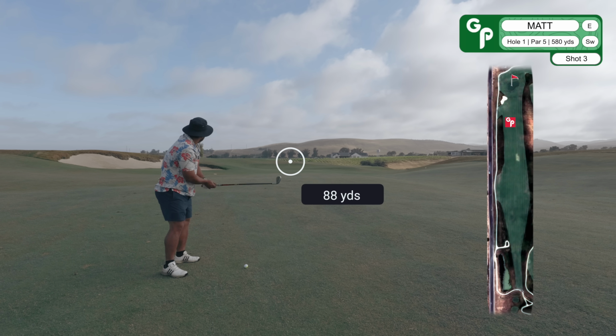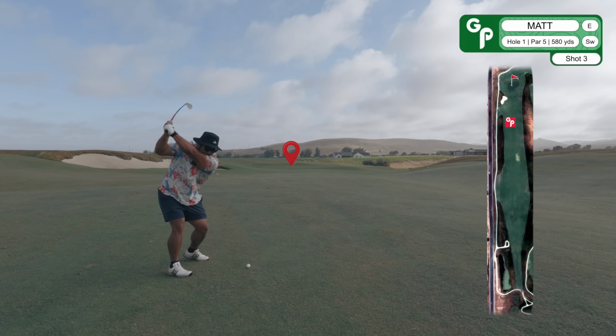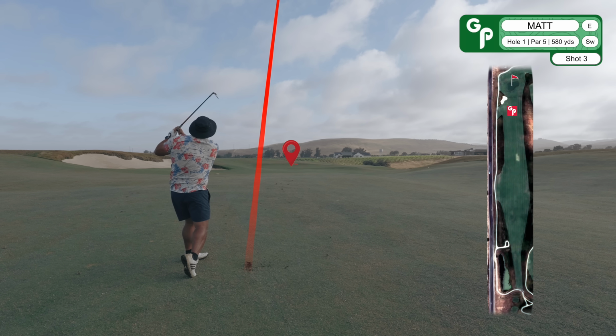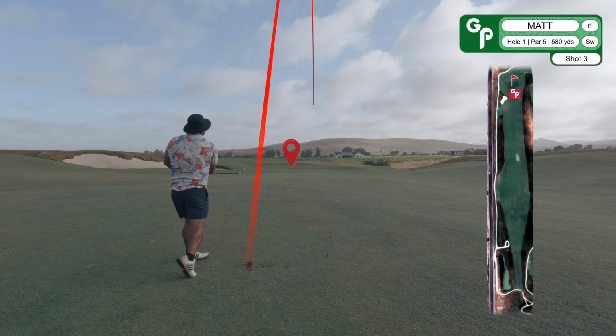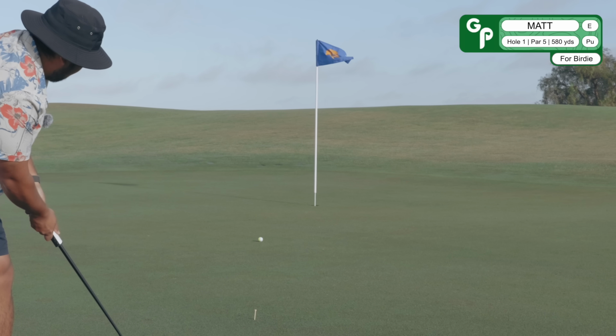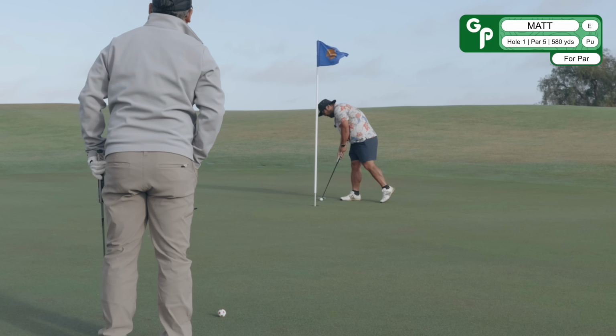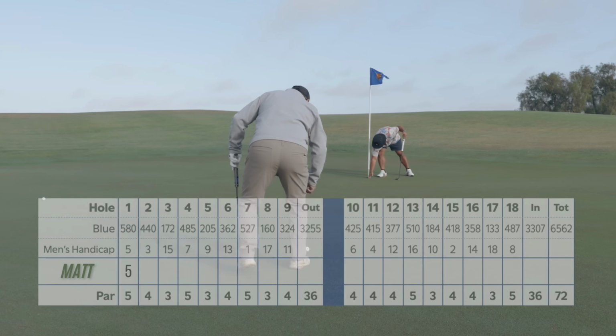So now I'm left with a short distance to the green, only 88 yards, taking out sand wedge here. This one ends up being a tad short as well, but rolls on. And one thing that stayed the same before the redesign was the pure rolling greens. This one rolls by a couple feet, but we're able to tap this one in for a par on the first.